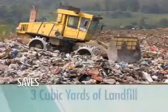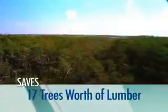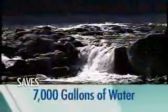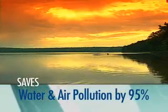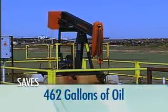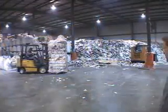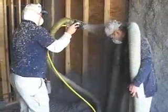Every ton of recycled paper saves more than 3 cubic yards of landfill space, conserves the equivalent of 17 trees worth of lumber, saves 7,000 gallons of water, cuts water and air pollution by 95%, and saves 11 barrels or 462 gallons of oil. And all of those savings are before installing cellulose insulation into your home or business.